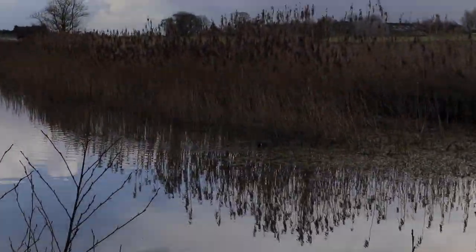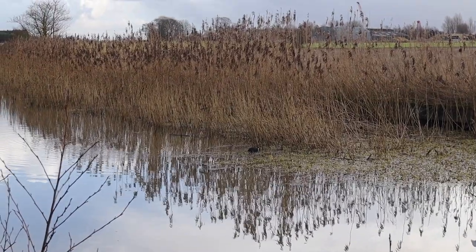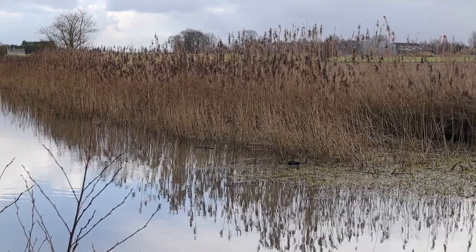A noisy little fella just down there. There he is, hunting for bugs and slugs and snails.